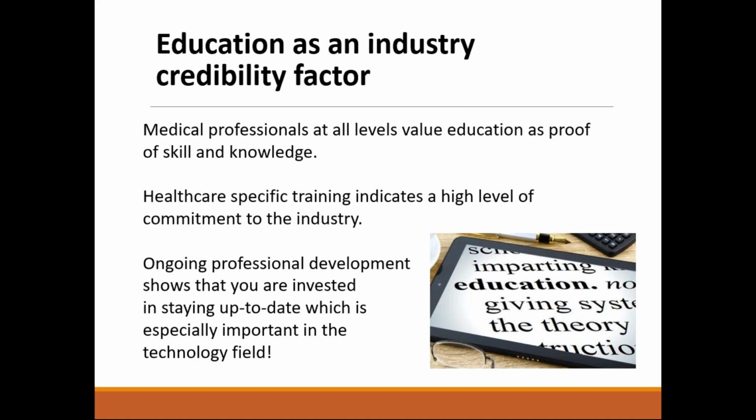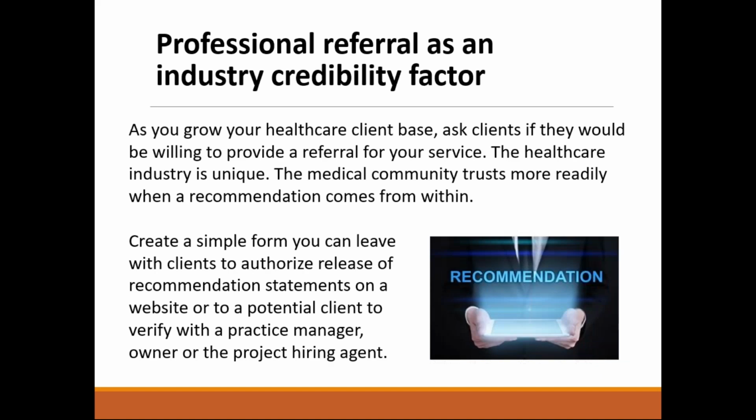And they want to know why you are smarter than anybody else banging on their door looking to offer this service. Healthcare specific training as it relates to security and technology will also help you set yourself apart from other professionals in this vertical looking to grow their businesses. So ongoing professional development around healthcare in this vertical shows that you're invested in staying up to date with technology specifically in this field. And that is going to give you a spot at the top of the pile when they're starting to choose or looking to choose someone to help them with their technology.